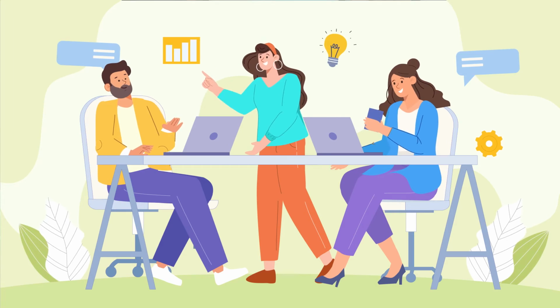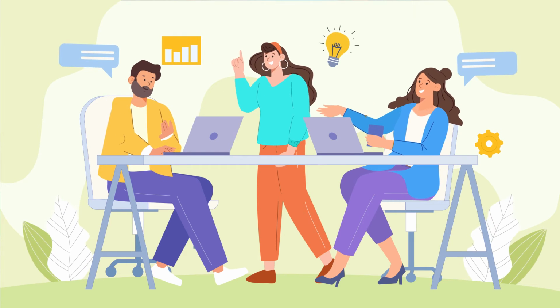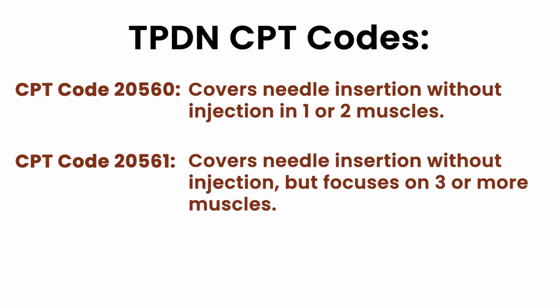The Centers for Medicare and Medicaid Services, or CMS, approved only two CPT codes for dry needling, 20560 and 20561, so thankfully these are easy to remember. CPT code 20560 covers needle insertion without injection in one or two muscles, whereas CPT code 20561 covers needle insertion without injection but focuses on 3 or more muscles. The complication and confusion comes from what services these codes will cover and what they won't.